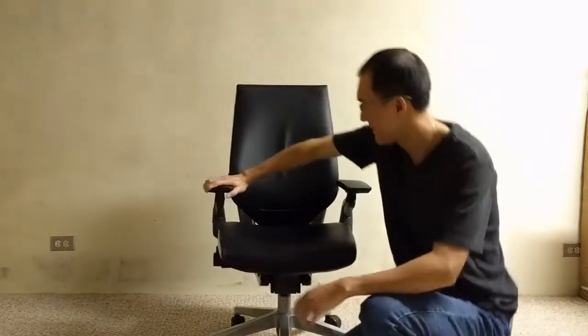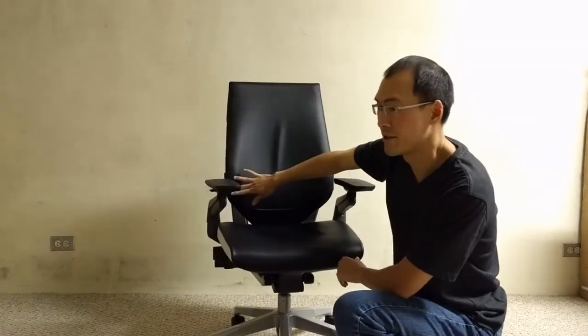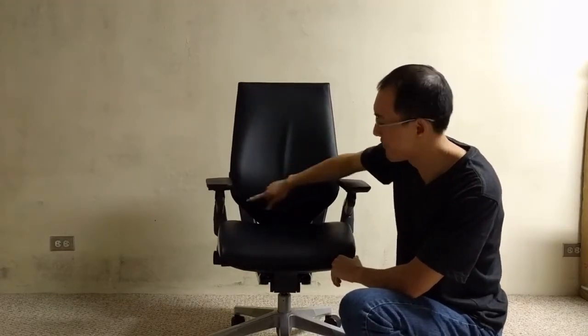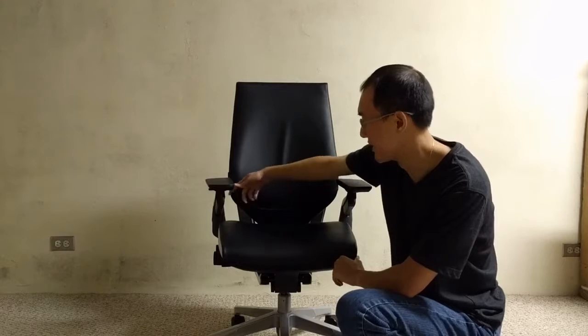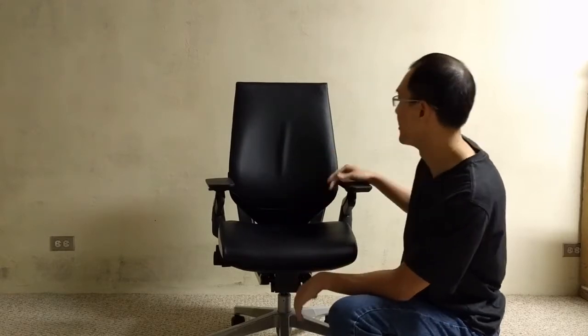On this leather model, I do like that, unlike the Leap, which had a thick stitching that came right across here, and for me, I could actually feel that stitch dig into my back over time, and it did get kind of irritating. On the Gesture, the stitching runs much lower down here, so it's in a spot where you don't feel it, and I really like that they did that on the leather version of this chair. And again, I think the cloth version doesn't have a stitch at all. So yeah.